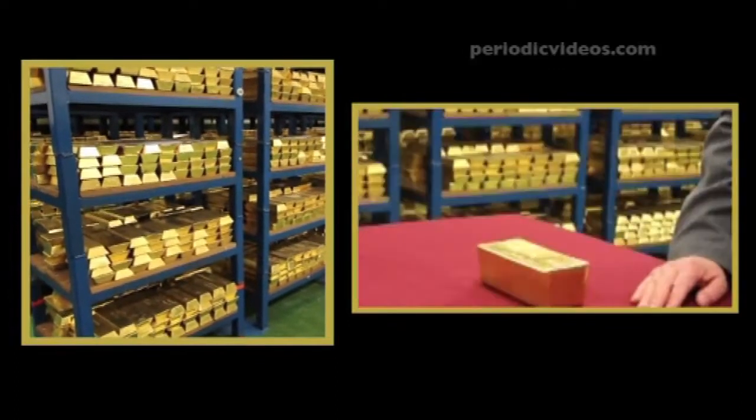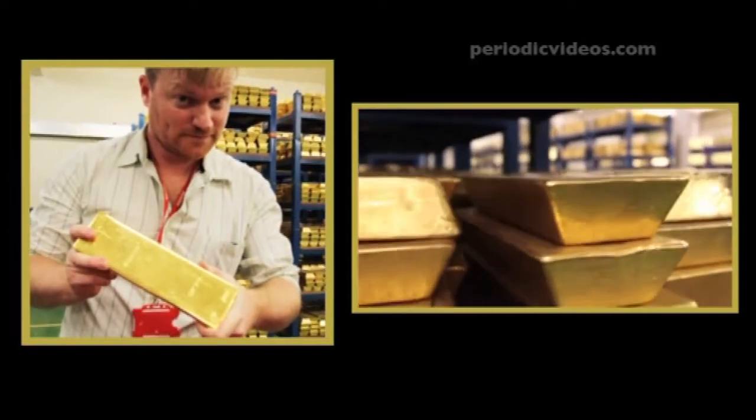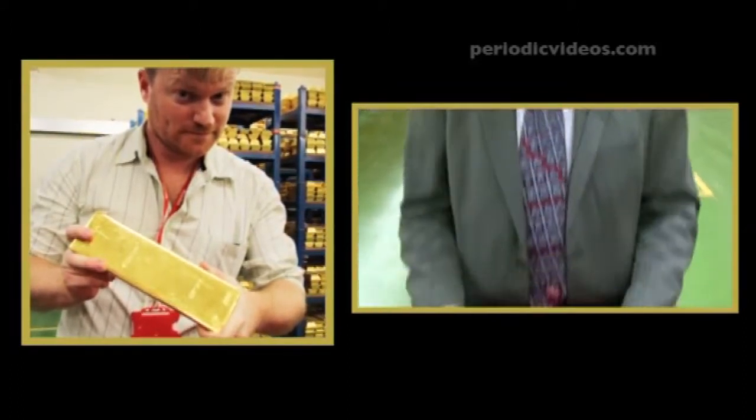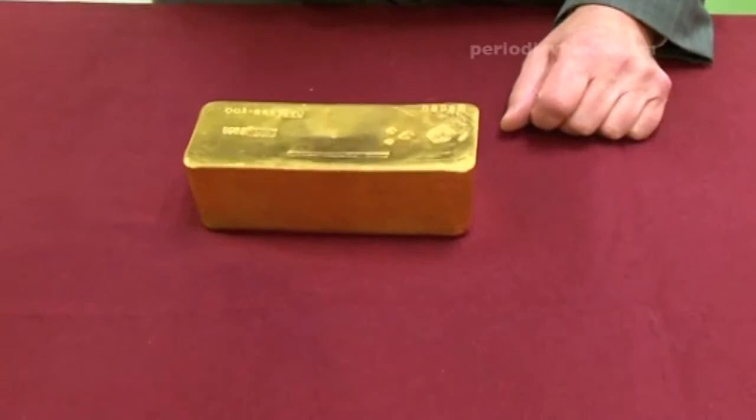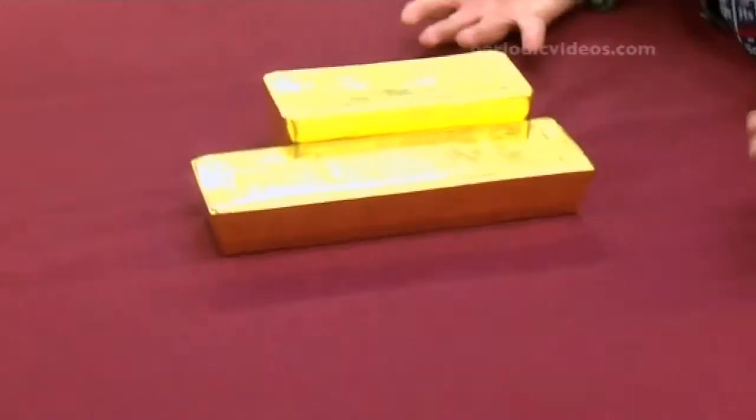Each of these is worth about £435,000. You could buy 2 quite nice houses for a block like this, or for a whole shelf of these, which contains a ton, you could buy 137 of the upmarket Rolls-Royce cars. So take your choice.